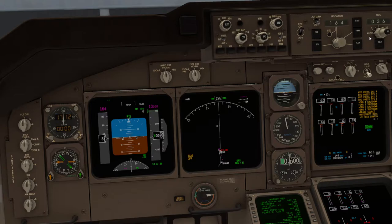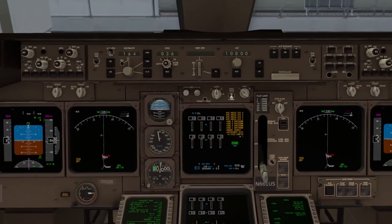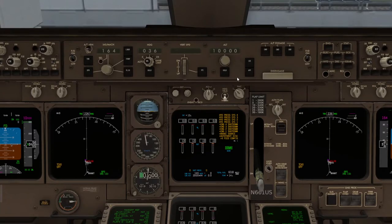Once we get established on a cruise climb, we'll probably dial it up to like 15, 20, ease, you know, lessens the bank the aircraft does. And again, we're going up to 35,000. Unless, of course, we have altitude restrictions. All right, so there we go. The MCP is now set.